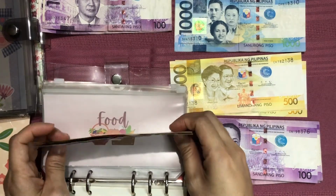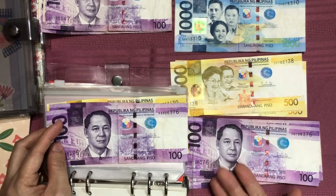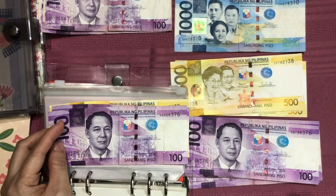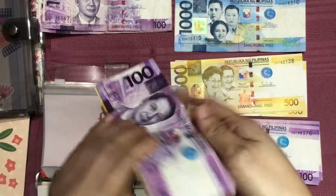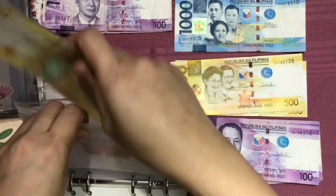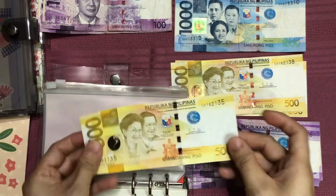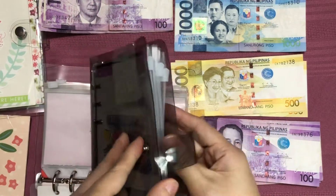So our food budget varies from week to week. It depends on the stocks that we have, and mostly the beginning of the month and end of the month has a low budget. So I have 700 for this week, and this 500 goes into our holding binder for next week.